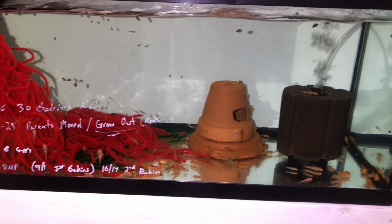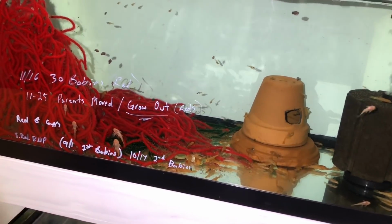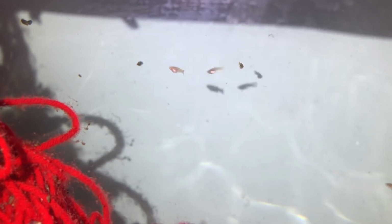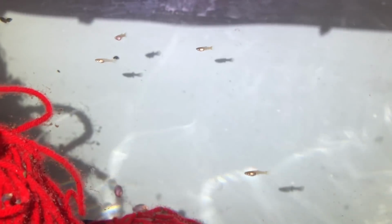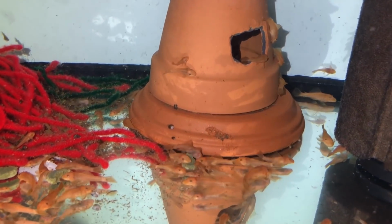Another kind of a step back look at the tank. And I have some red delta fry growing out. I removed the parents, so I don't get any more generations of babies. And I can grow these out consistently with the same size, so when I sell them, it'd be easy to catch them and sell them. Or if I want to pick future breeders, I can do so when they're maybe a month or two older from now.